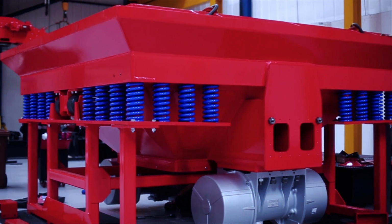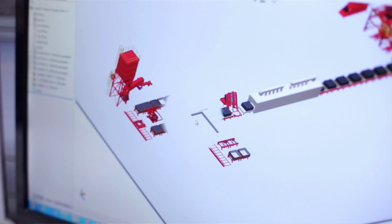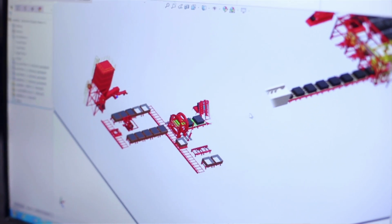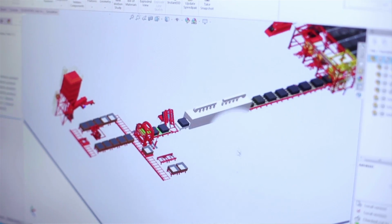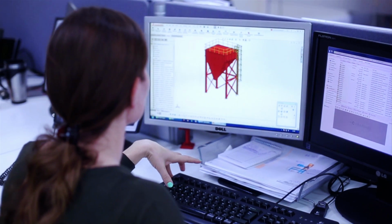Other features we use in SOLIDWORKS are the SpeedPak feature, where we've had a problem with large layouts taking a lot of computing power. The SpeedPak function is nice, as you can turn sub-assemblies on and off, so your computer doesn't struggle as much.